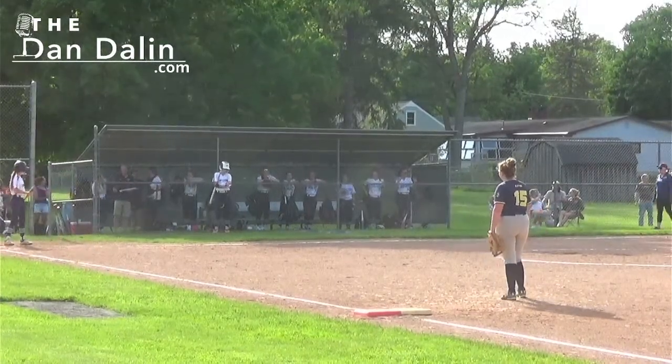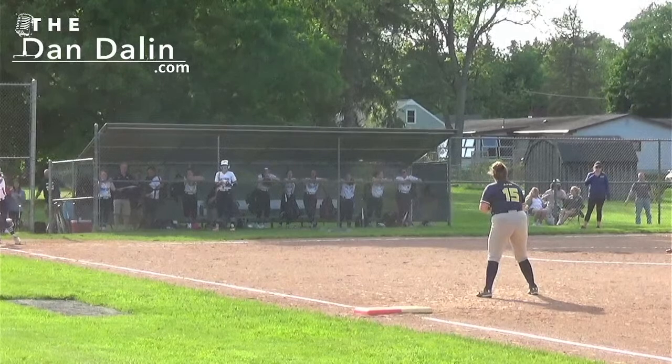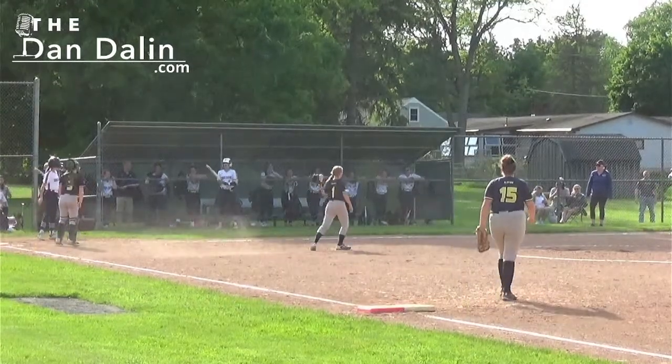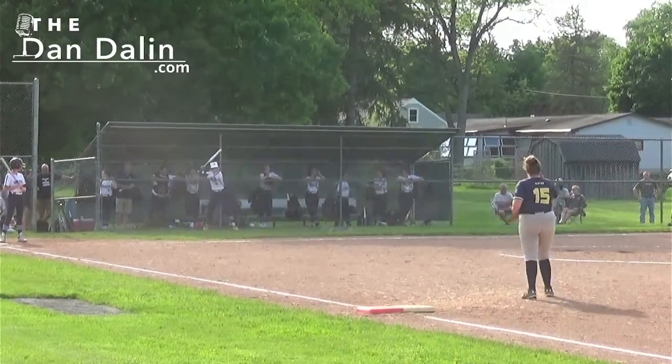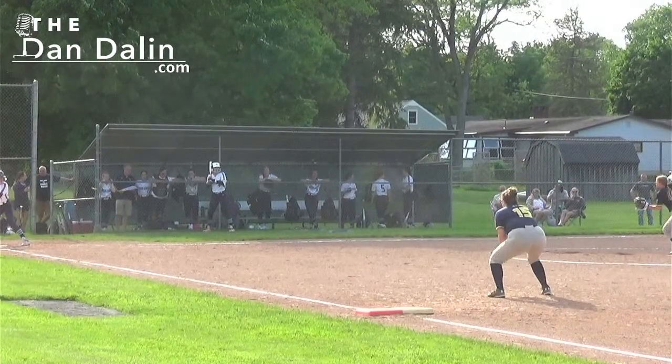Now batting Abby DeFalvaro. She got a single her first at-bat. Attempts to make a bunt and misses for strike number 1. That's popped up. Lexi comes over, catches the fly ball behind first base, throws the ball to home.